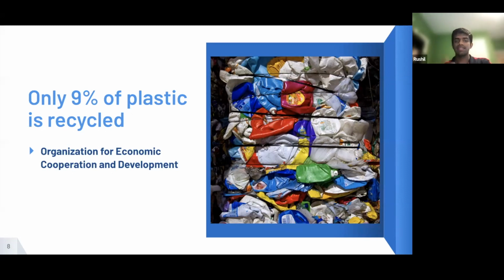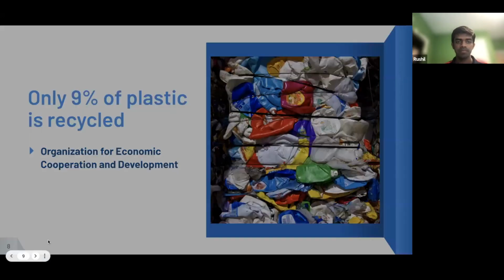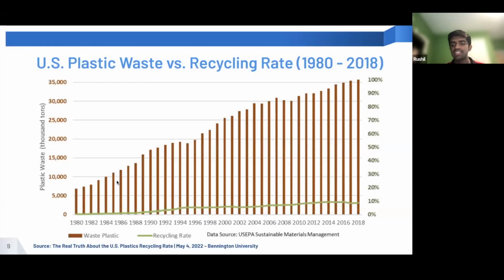So clearly, a lot of the plastic waste that we produce is not being recycled and instead goes into our environment and causes tremendous amounts of plastic pollution. From the year 1980 to 2018, the amount of plastic waste has increased almost 7 times, yet the plastic recycling rate has remained at a constant 9–10%.